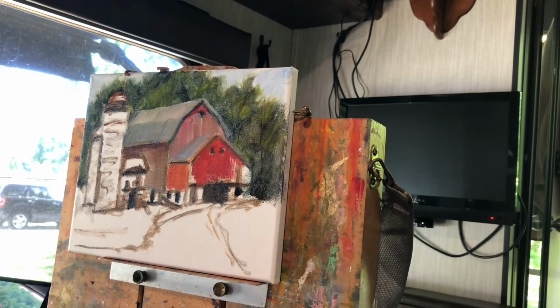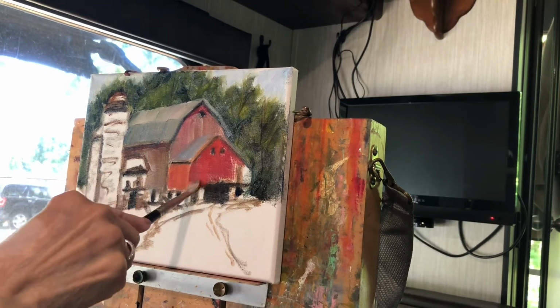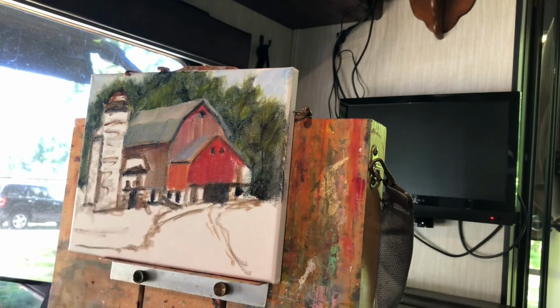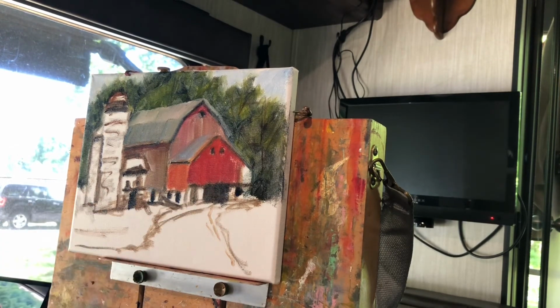Got beautiful weather here this week. I'm in Ohio, that's where we're camping too, and today's like, I don't know if it's even 75 yet. It's just gorgeous. I'm glad we waited till this week to come.